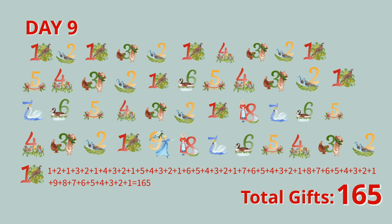I think it might be over 200. On the 10th day of Christmas, my true love gave to me 10 lords a-leapin'. We're going to need a bigger house.